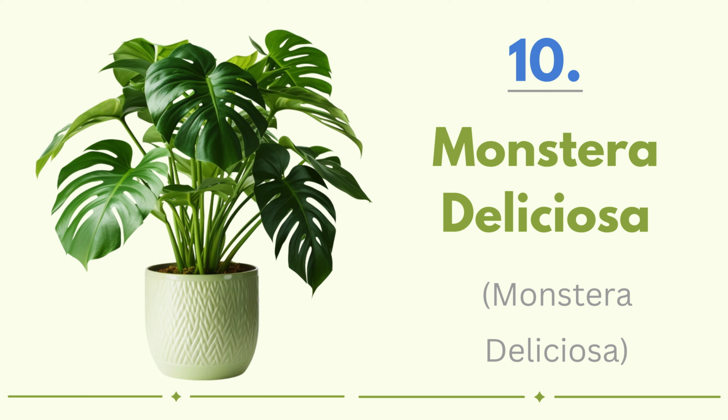Monsteras are super forgiving. They thrive in bright, indirect light, but can handle a little shade too. Water it when the top inch of soil dries out, and it'll keep growing like a champ. And if you're patient, it can really get big and bushy. If you want a plant that's not just easy to care for, but also a total statement piece, the Monstera Deliciosa is a must-have in any plant collection.